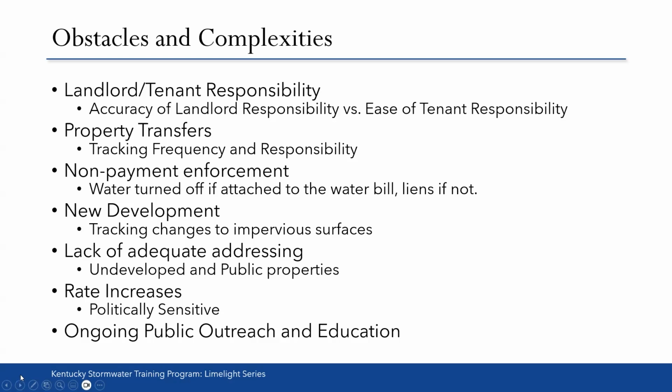That's the next slide. The next item is property transfers. How do we track those? Whose responsibility is it to track those? It's easier for us to put it with the tenant, but that's not the most accurate way to do it, because when you're breaking out a 4-unit building that has 6 ERUs, how do you divide those up? We run through those kinds of conversations a lot here.